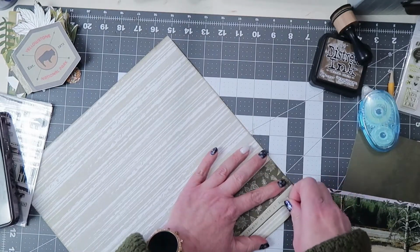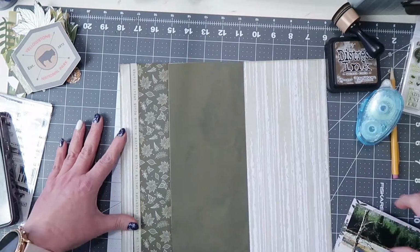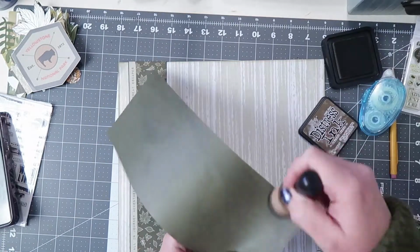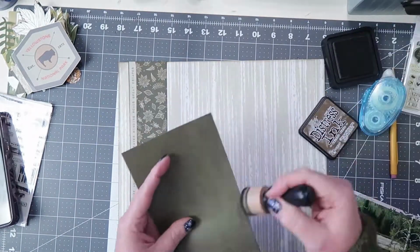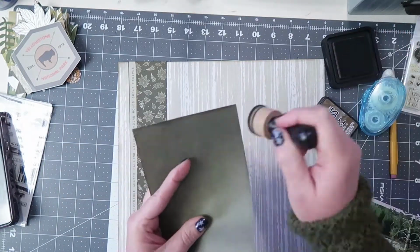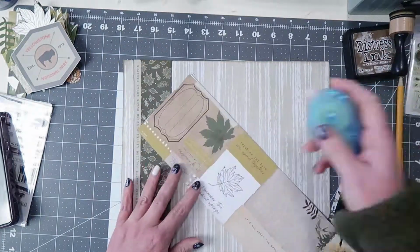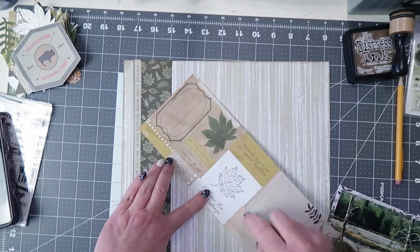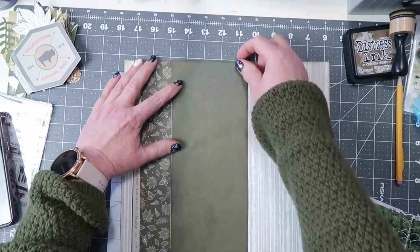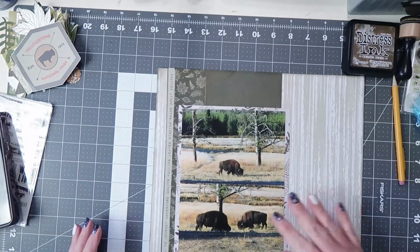So the papers, the ephemera, even the alphas that I use to create my title all come from the Kaisercraft Fallen Leaves. So what I've done is taken that background paper. To me, it looks like bamboo. Every time I see it, I think it is bamboo paper. I'm sure it's not, but that is what sticks in my head every time I see it. So I've used that paper as my background, and then I've chosen a couple other pieces of paper to cut various widths of paper strips to create this layout.